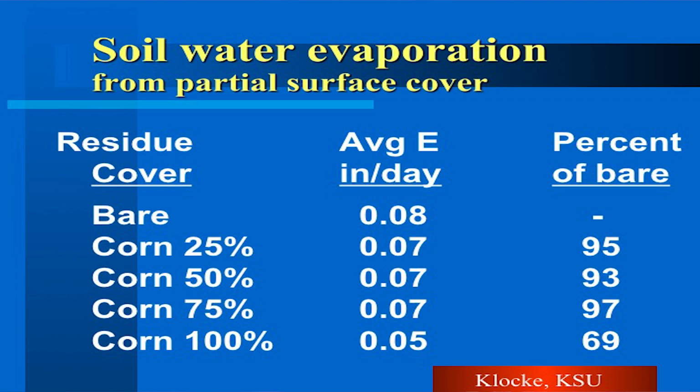Now, a lot of people say, well, I'm going to take the E out of ET. You can't. Anytime the surface gets wet, something's going to evaporate. Can't take it all out, but you can greatly reduce it. 25, 50, 75% cover went down to 7/100. 100% down to 5/100. Again, doesn't sound like much. Multiply across a 100-day growing season on 3 inches of water.